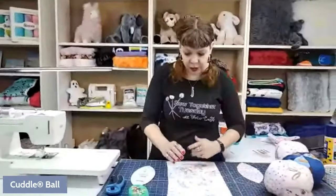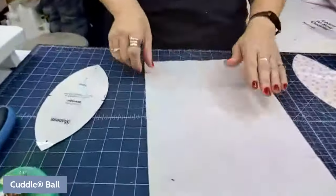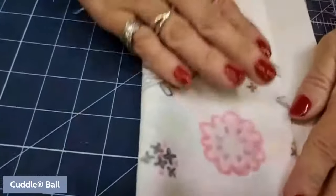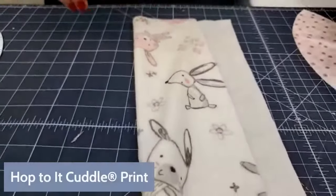The first thing I want to do is figure out which direction my nap goes. If I twist it over this way and I can pet it, it goes down this direction.